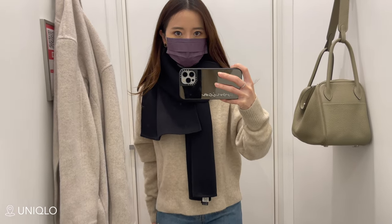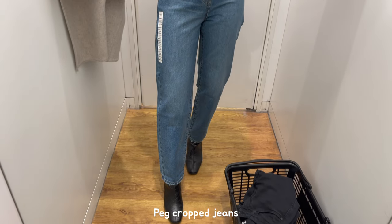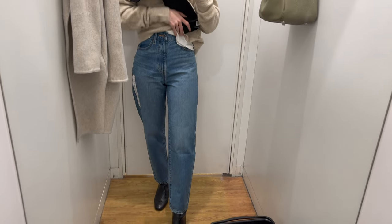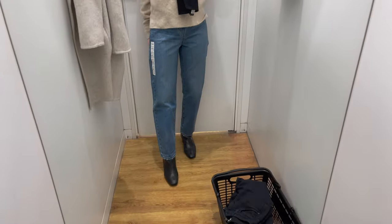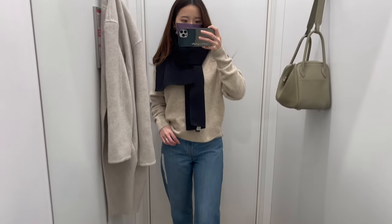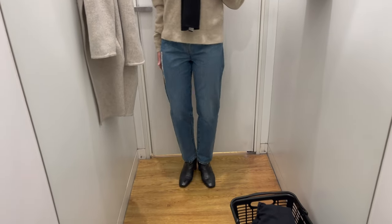Hi guys, I'm currently inside the Uniqlo fitting room, and I'm trying these pear cropped jeans. They are high rise and I kind of like them. They fit me perfectly. I also like the color. It's pretty nice.